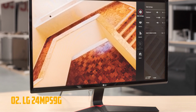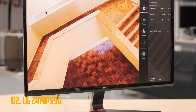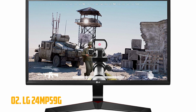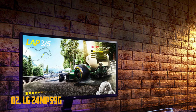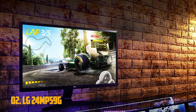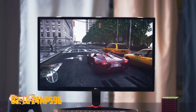Number 2, LG 24MP59G. Next up, we have a more expensive but an all-around better monitor coming from none other than one of the biggest Korean tech companies, LG, and the monitor in question is the LG 24MP59G. This excellent budget monitor comes in both a 24-inch and a 27-inch version, both of them equipped with a solid Full HD IPS display and packing some useful extra features. We'd recommend the 24-inch variant though, mainly because 1080p looks much better on smaller screens.